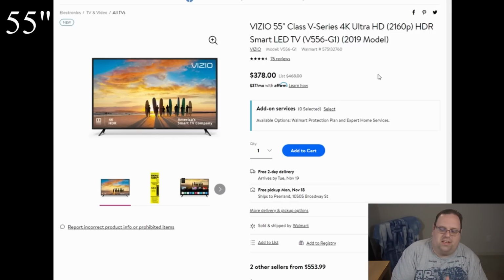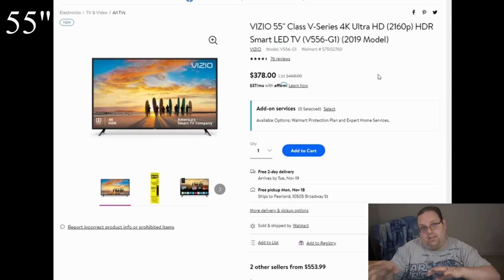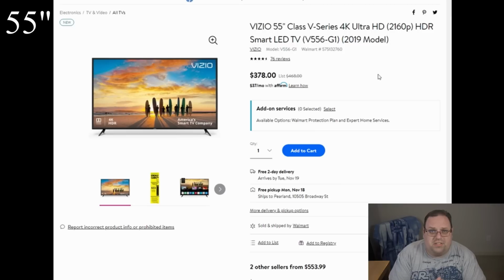This is their 55-inch V-Series. There's also going to be another V-Series TV that I mention in just a minute. But V-Series is their value series, if you're not familiar. And they are really no slouch. Seriously, octa-core processors in there. And surprisingly decent feel for the plastics. They don't feel like really cheap plastic on the frame of these V series.